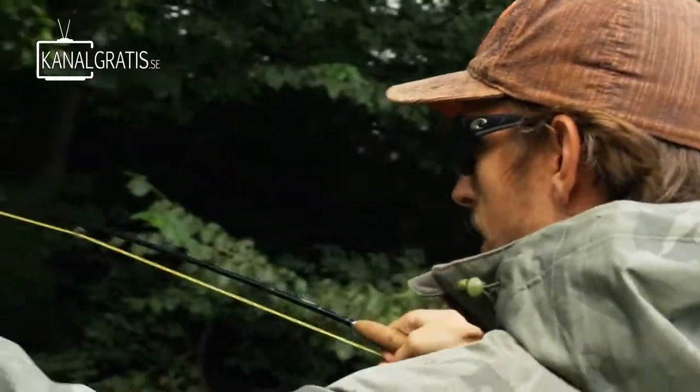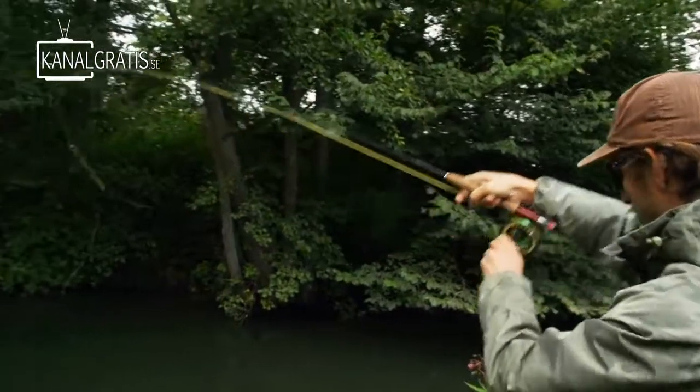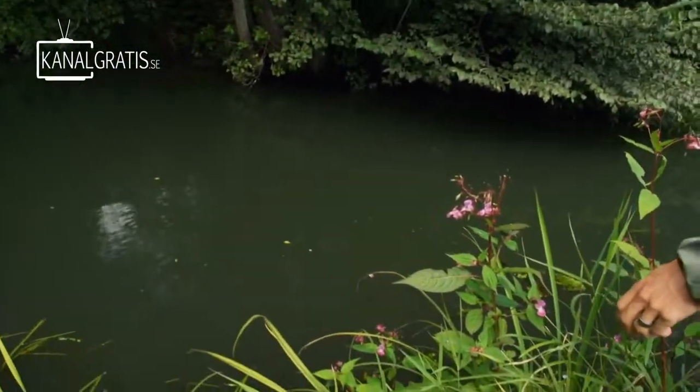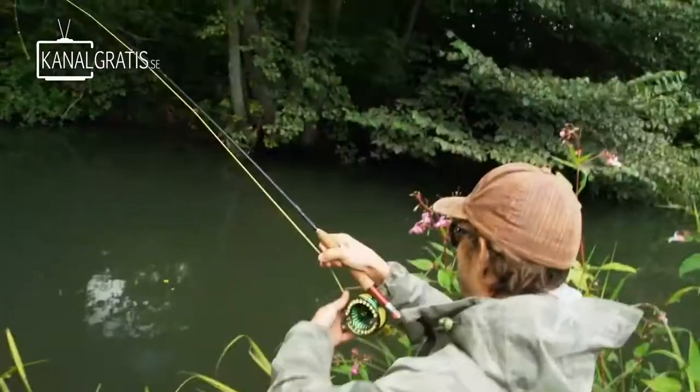I just saw something flash down here, and the second time I placed my fly, this whopper just came and took it. Oh, it's an absolute beauty. Fresh from the sea. Oh, my knees are shaking. Oh man. It could take a while.